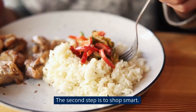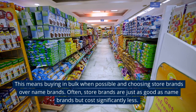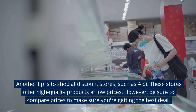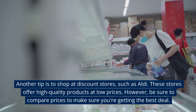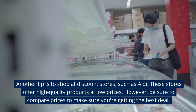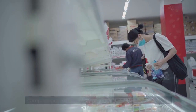The second step is to shop smart. This means buying in bulk when possible and choosing store brands over name brands. Often, store brands are just as good as name brands but cost significantly less. Another tip is to shop at discount stores such as Aldi. These stores offer high quality products at low prices. However, be sure to compare prices to make sure you're getting the best deal.